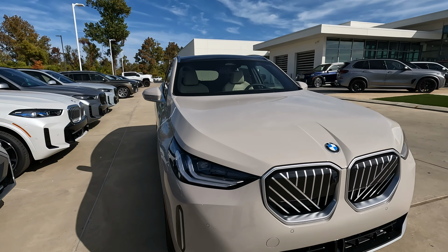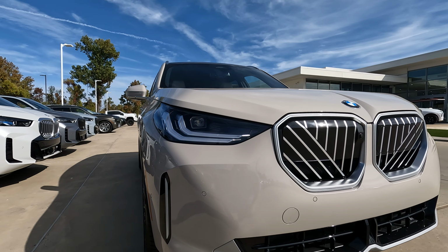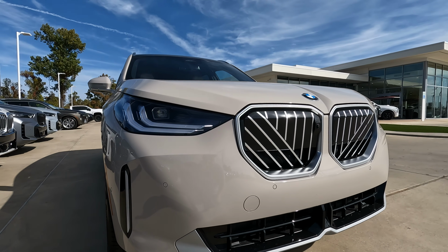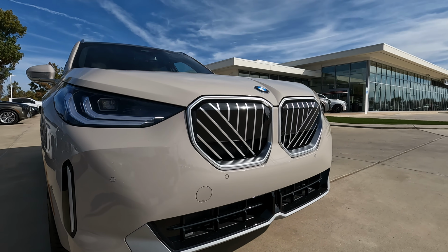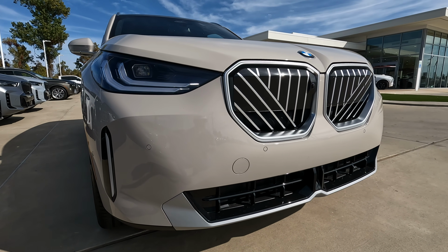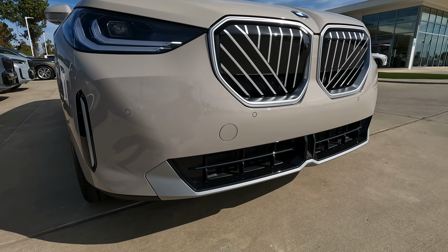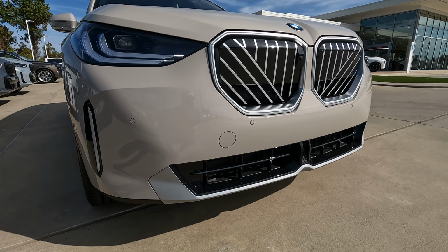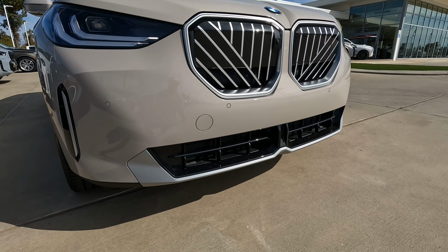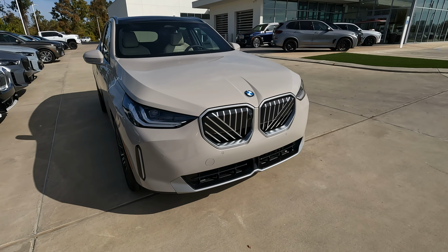Here on the front end, you will find full LED lighting. That should be no surprise. LED headlights, LED daytime running lights. The turn signals are also going to be LED. Our classic look with the double kidney grille, and you can see the sensors here, so you're going to have a lot of great features as far as your safety features, your driving aids go. All of that's going to be here. And I like that you don't have an overload of gloss black here on the front end. You will find some with a lower grille down there, but in my opinion, it's very well balanced between a little bit of gloss black and the body color.